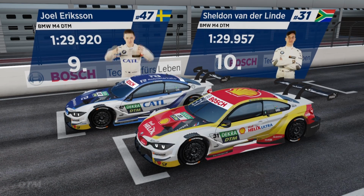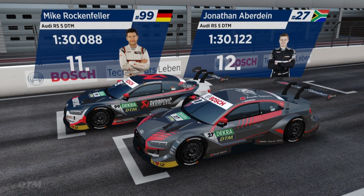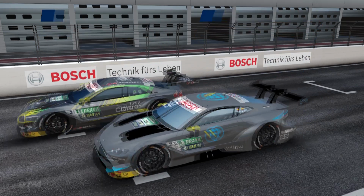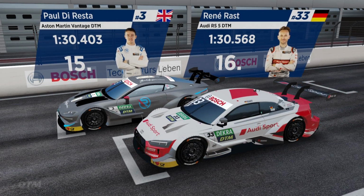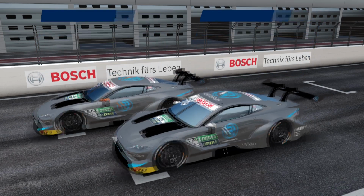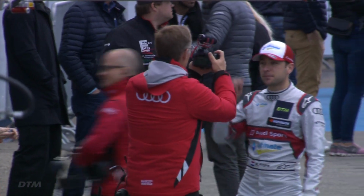Joel Eriksson and Sheldon van der Linde are on the next row of the grid with Mike Rockenfeller and Jonathan Aberdein going from P11 and P12. Pietro Fittipaldi and Danny Juncadella will be P13 and P14, ahead of Paul di Resta and a very out of place René Rast, P15 and P16, with Ferdinand Habsburg and Jake Dennis bringing up the rear of the grid. So the scene is set for the race to come this afternoon then.